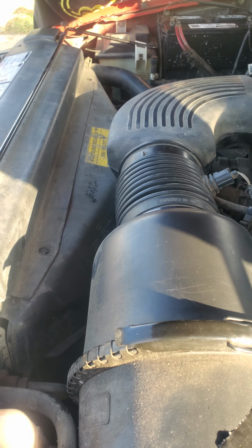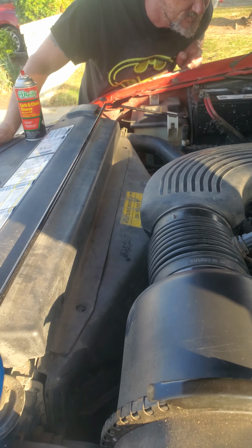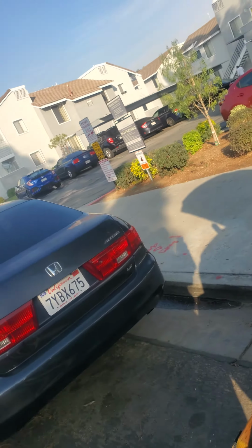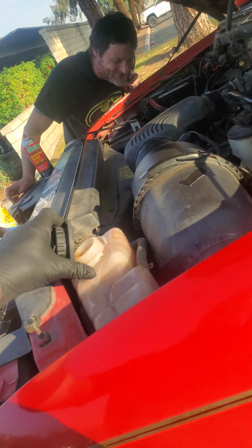My neighbor Shane, he's a master mechanic on all vehicles. That's a bizarre, weird neighbor that just comes out here randomly at times, only to put a cigarette butt out here, but who knows.